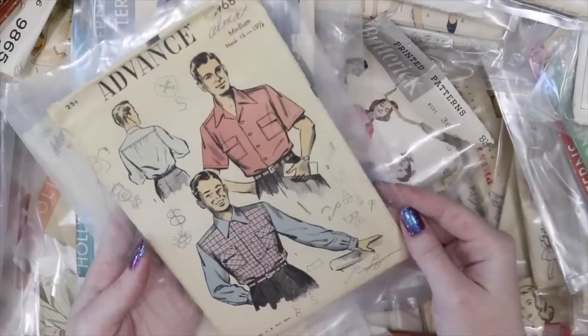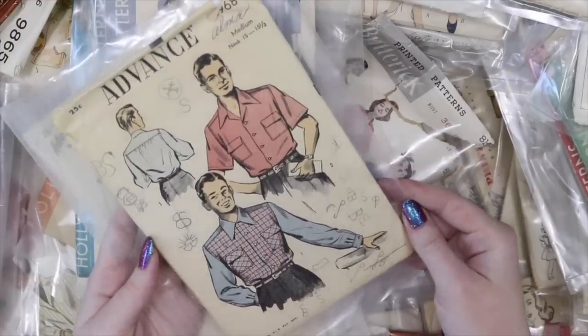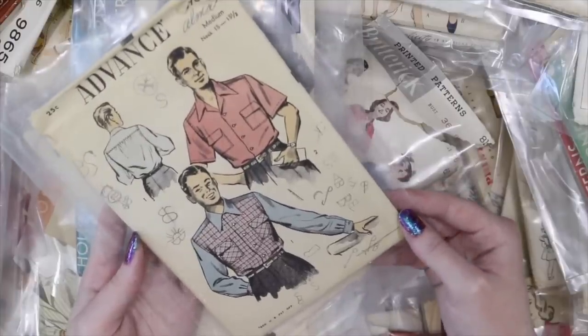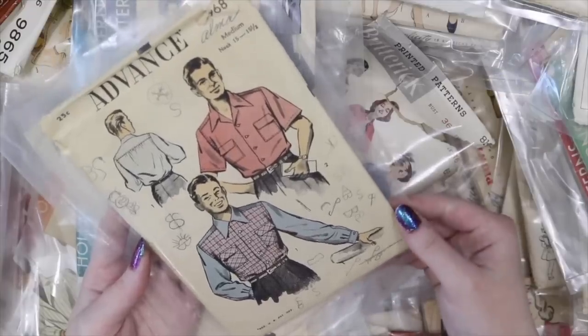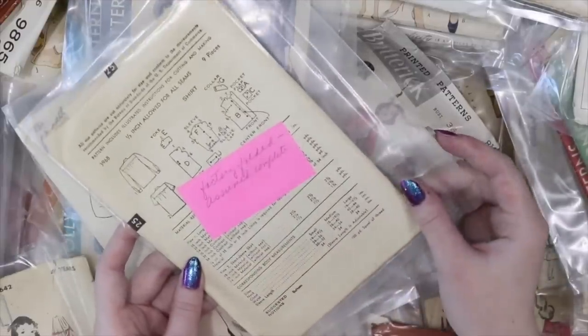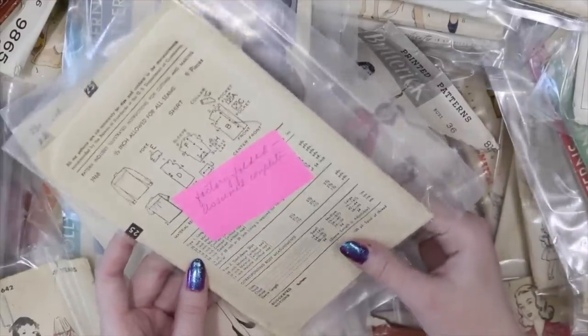And right on top here we have another pattern for the men's collection. There's some weird pencil markings on the front of this. I don't really know what to say about this. Either someone was practicing their signature, their initials, or their penmanship just in general. Just giving it a quick once over to make sure there's nothing offensive on there. There's actually a note on the back of it that says "factory folded assumed complete," which is how I tend to describe factory folded patterns, so that's interesting.